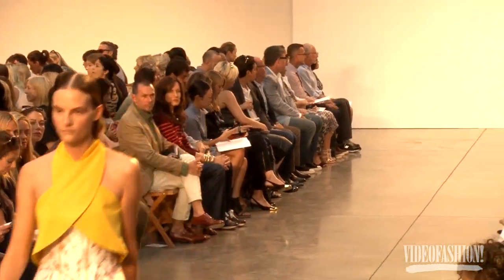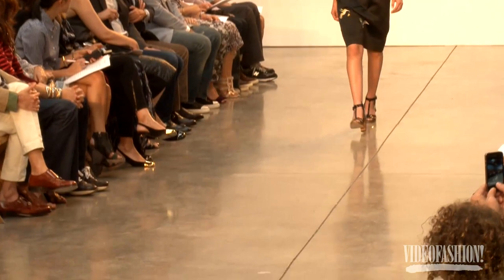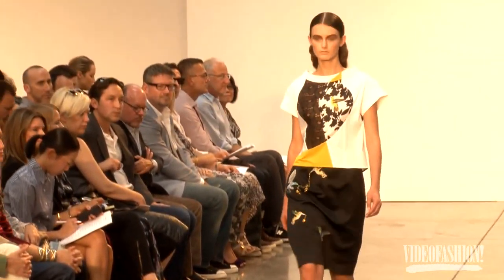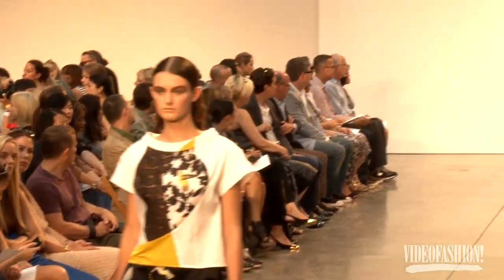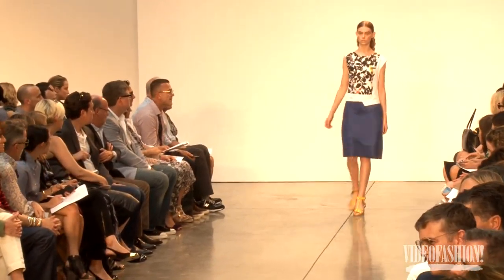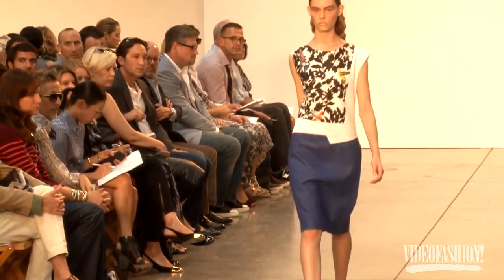Really simple shapes. We are actually looking at 60s kind of simplicity in terms of shape, but then really cutting it up on the bodice, on the back, and mixing different materials like leather, like print work, and using materials to accentuate points, whether it be a slight yellow off of a blue and a white dress, you know, just putting emphasis using color.